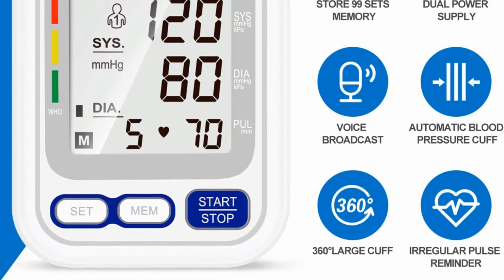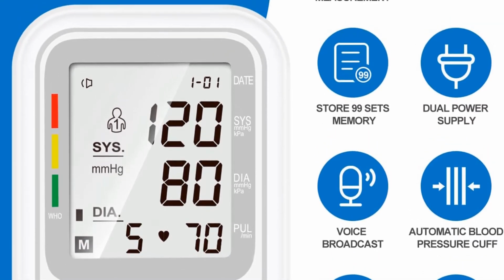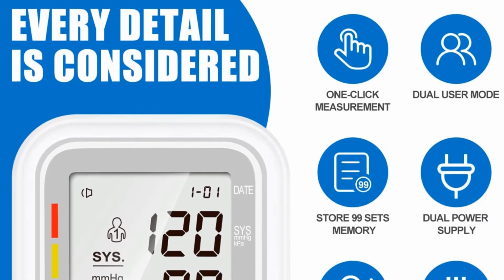This monitor also hedges the somewhat reduced accuracy issue of most wrist monitors by taking the average of the last 3 measurements and using that value as your reported blood pressure.